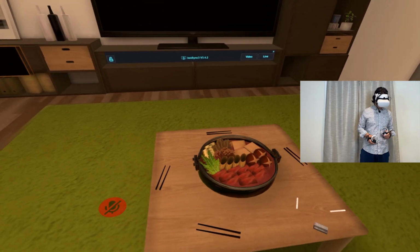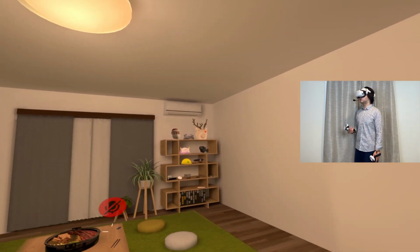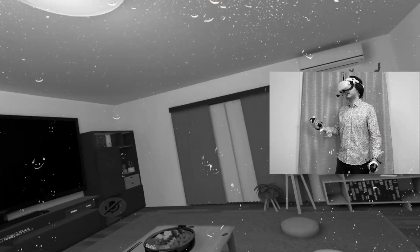It looks like we have some type of hot pot right in the center here. I've never had a hot pot before, but I really want to. And I know it's fairly simple to make as well. That's the worst part of this. The problem is I don't have enough friends who would enjoy it. That's a little bit sad.